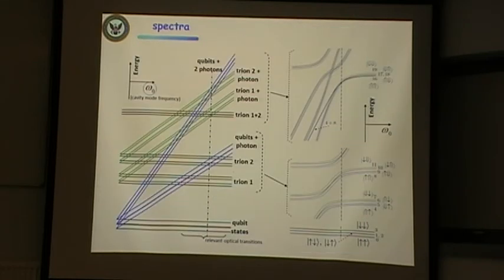Now this picture looks a little bit complicated, but it's really where all the action is. Let me walk through it. Everything is a function of the frequency of the cavity mode. Let's look down here at the qubit states first, which are written out over here. These are two spins in the two dots. Put a spin in each dot, and you have four states which span that manifold. Two of them are degenerate because the dots are far apart and not interacting.